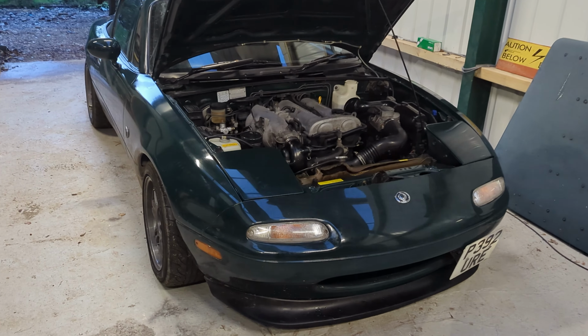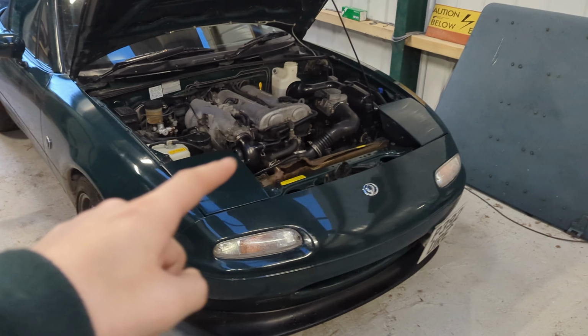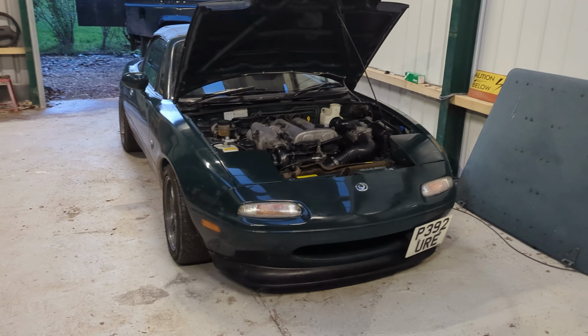So as the video suggests, the MX-5 did explode during the MOT. It doesn't look too bad here, but some of you may be able to spot it. I'll go around and show you what happened. So it was in the MOT.